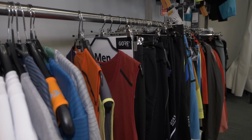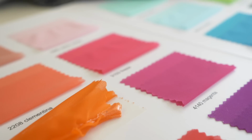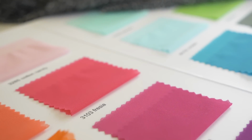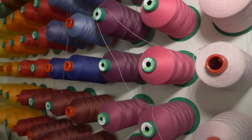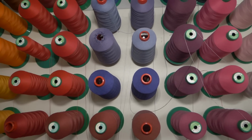When we choose colors, we always have to be aware that certain fabrics are not taking every kind of color. So for example, if you want to dye a very bright shade, you have to be aware that polyamide is not workable for that. But it's really interesting that color itself has a history on its own.